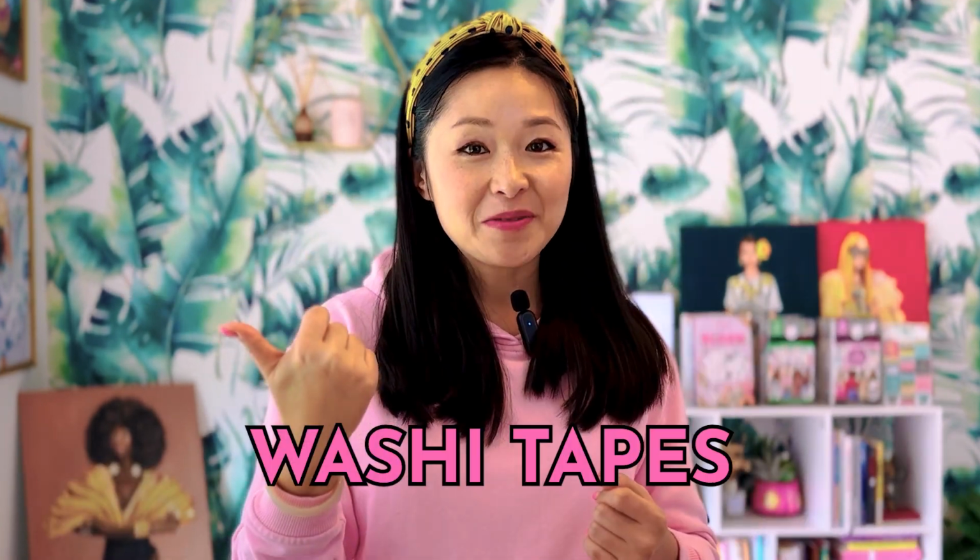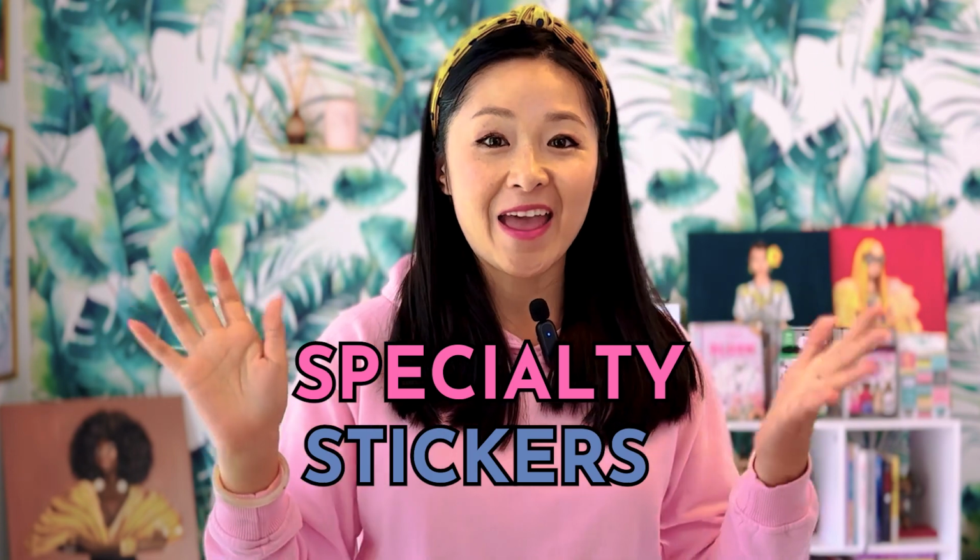We have 5 different types of planner stickers. Yes, 5. First, functional stickers, then decorative stickers, washi tape, specialty stickers, and die-cut stickers. I will explain all these 5 types of planner stickers and give you examples of how I use them.